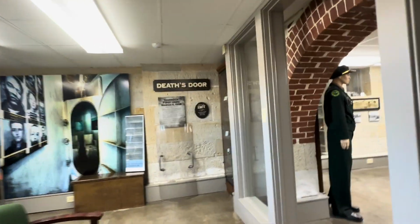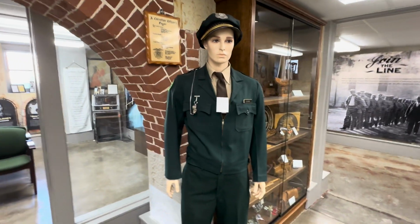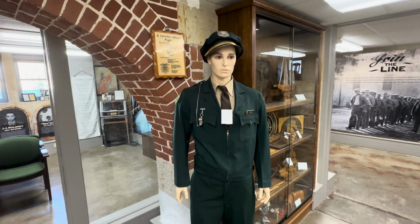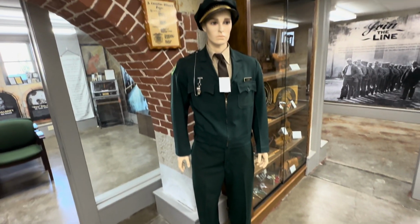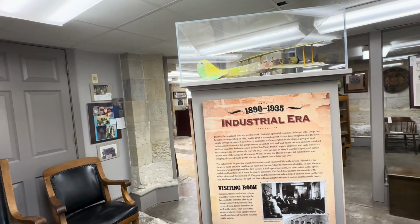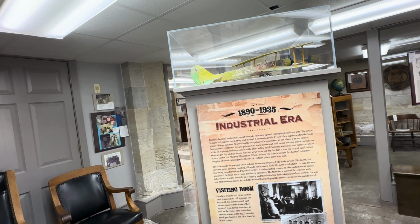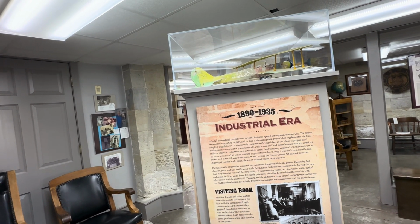Let's see what else I can show you all here. You come up to this area here. This is an officer uniform back in the 1960s, a correctional officer uniform here at the museum. They got some other interesting things here. So this is interesting. It says industry boomed and convicts went to work. Factories opened throughout Jeff City. The prison became self-supporting and it showed a profit.